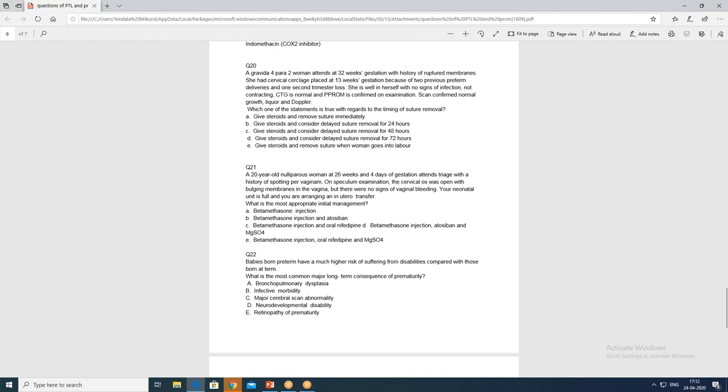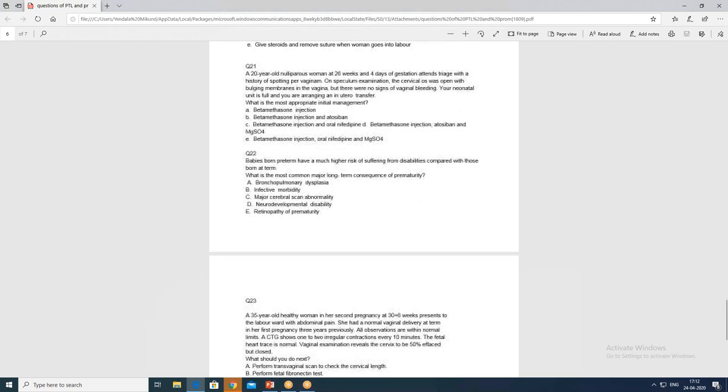What if she goes into labor before that? We cannot predict when her labor will set in, like within 48 hours. If she goes into labor, we have to remove the suture. Right now she is not contracting and everything is normal. According to the guideline, the latency is around 7 days if everything is normal.